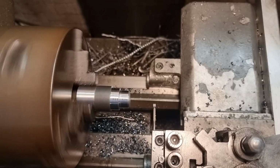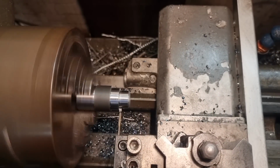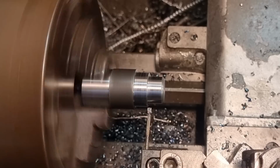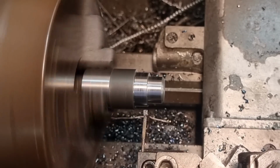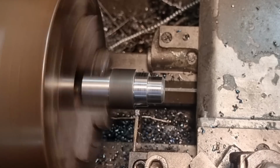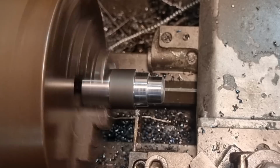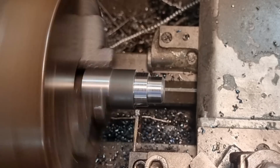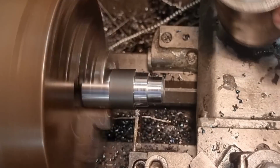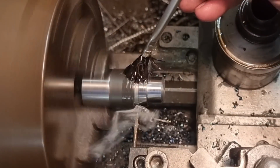And now we're coming to part it off, so I'm just going to touch on that edge, which is kind of in my way, and bring that up to set the radius out, not that it's absolutely crucial. Zero the digital readout, and then move along 9.25, which leaves 0.25 or 10 thou to face off. So yeah, lock off and slide, check I'm moving in the right direction, and bring a bit of lube on the job, and away she goes, Captain.